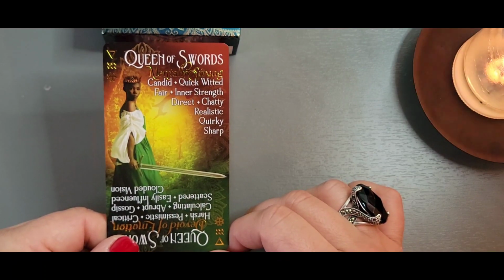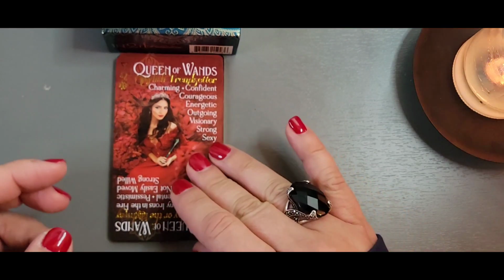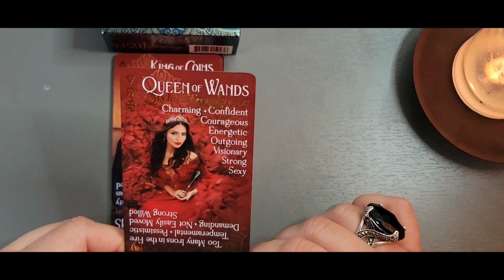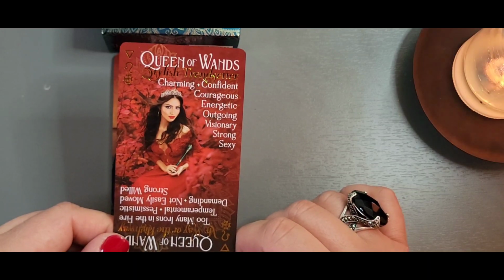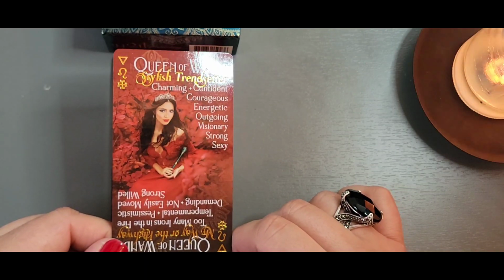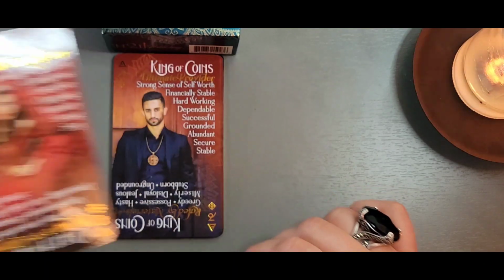Like I said, these colors are beautiful. The deck is nice. Look at this red, showing the passionate Queen of Wands. Beautiful.